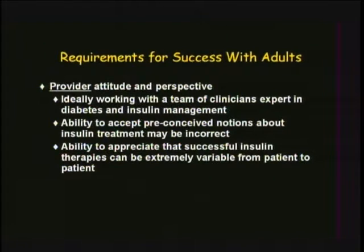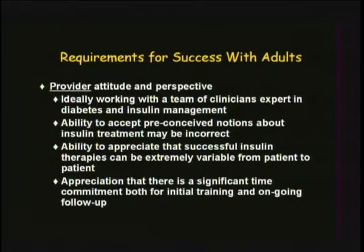The ability to appreciate that successful insulin therapies can be extremely variable from patient to patient. What works in one individual may not work in another, and that is something else. There's no cookbook to this. Appreciation that there is a significant time commitment both for initial training and ongoing follow-up.